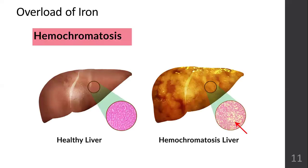Overload of iron, very rare, but it can take place. Like if you are always cooking in cast iron vessels, storing the food in cast iron vessels. People who work in mining industries, especially iron ores and all, have a risk of developing hemochromatosis. So too much of iron, where will it go?